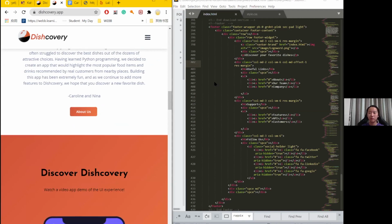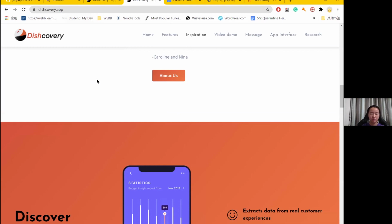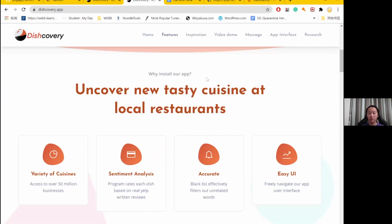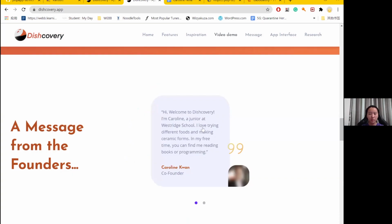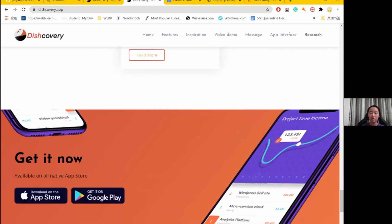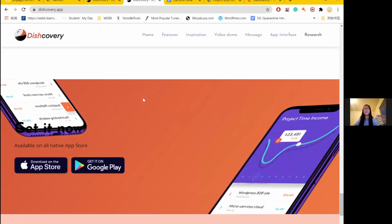If you want, you can also visit our website at discovery.app. As you can see, we still haven't put in a lot, we still haven't put in the screenshots yet, but that will be up soon. Most of it is done though. Right now, our app is also published on Google Play, so you guys can also go download that. It's called Discovery, as you can see here. And our Apple app is still in the process of being approved.